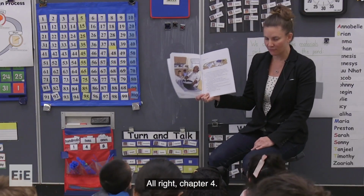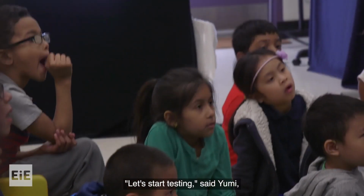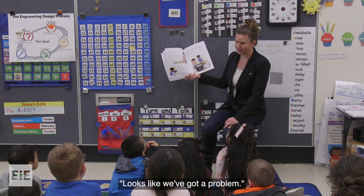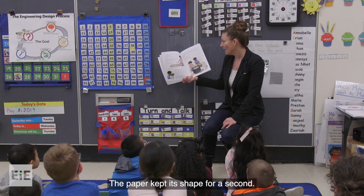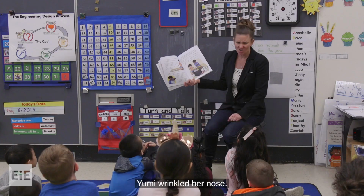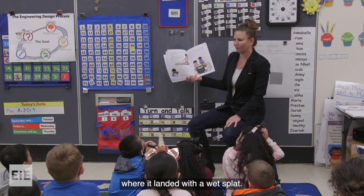All right, chapter 4. Yumi looked down at the pile of paper shapes in front of her. Let's start testing, said Yumi, dipping her paper shape into the water. Uh-oh, said Dev. Looks like we've got a problem. The paper kept its shape for a second, but then it got all soft and squishy in the water. Yumi wrinkled her nose, and she dropped the paper on the floor, where it landed with a wet splat.